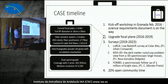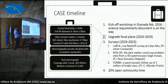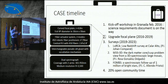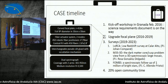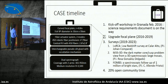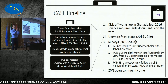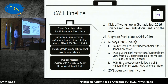So the focal plate is curved with a very large 4.8 meter radius, and very interestingly it has an 8 degree field of view, so it's a huge field of view on a plate of about 30 centimeters. So instead of having the photographic plates or, say, the camera, we could put a plate with robotic fiber positioners to acquire spectra of bright objects. So the idea is to have two sets of 450 fibers, so fibers that you can position, and in the center an IFU of fibers of about two arc minutes in size.